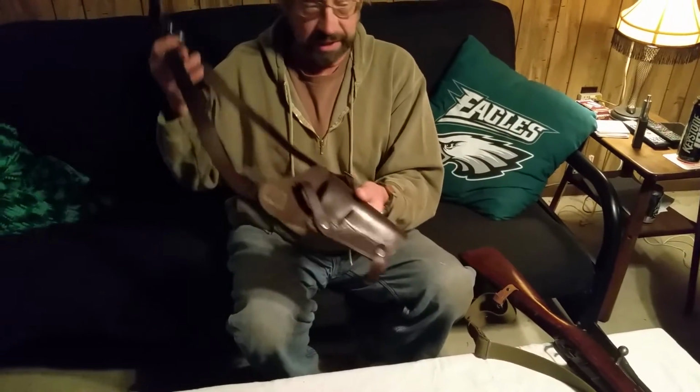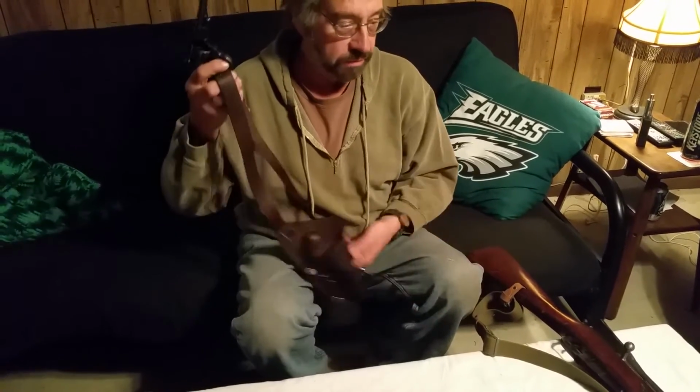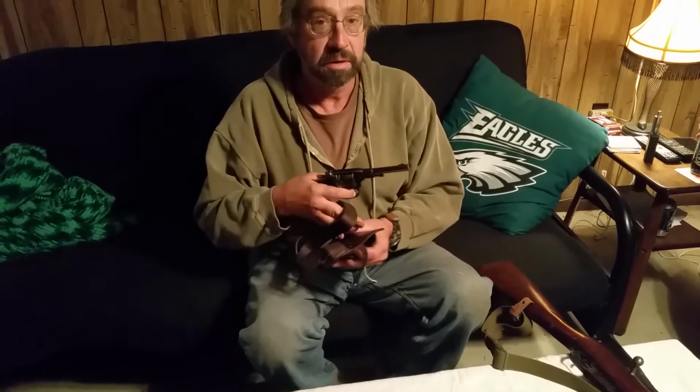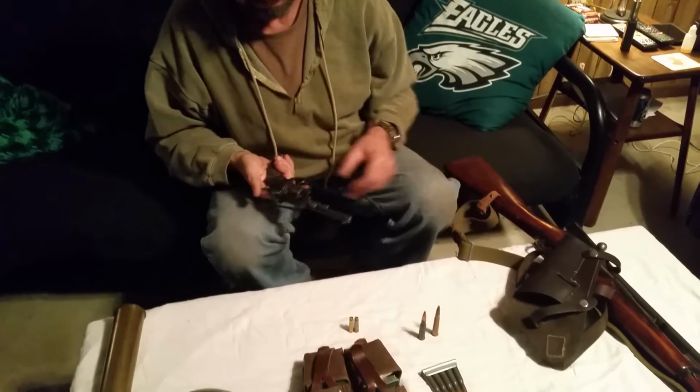That harness is original. Only the officers would have this. The regular soldier would have the rifle. The officers had this, kind of like the Mausers and the Lugers. Officers had Lugers. That's going to be a different episode.